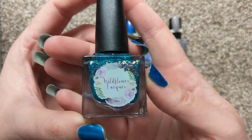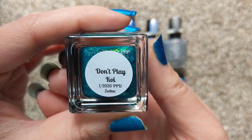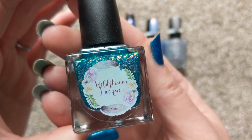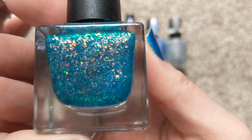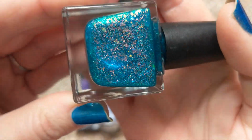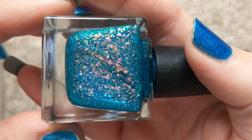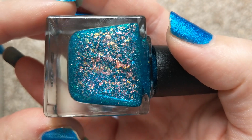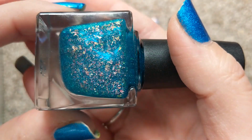The first polish is from Wildflower Lacquer. This one is called Don't Play Coy. This one is from the January 2020 Polish Pickup, and it is from the theme Written in the Stars. So the theme was very varied based on the maker's inspiration. And this one is a beautiful teal blue jelly base, and it is loaded with these iridescent flakies. You're going to see those shifting from pinks to golds to orange, green, blue. It's a really fun polish.